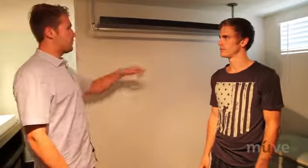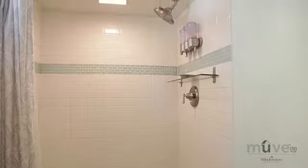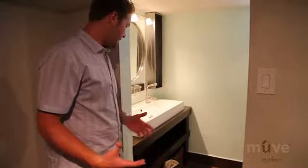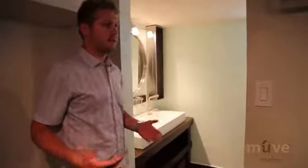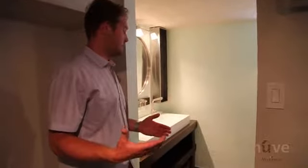The bathroom used to have a built-in closet here. He knocked that out and expanded his shower. He made a really big shower, and completely redesigned this whole bathroom. He found this cabinet at a furniture store. It was an older piece. He reclaimed it basically, put new wood on it, refinished it, and created his own sink. So he had a lot of great visions and ideas for this home.